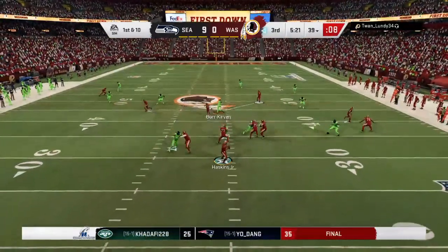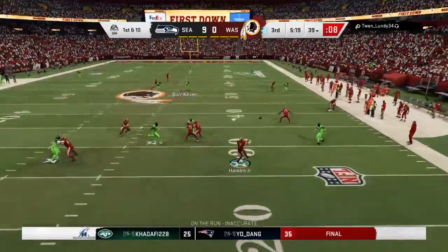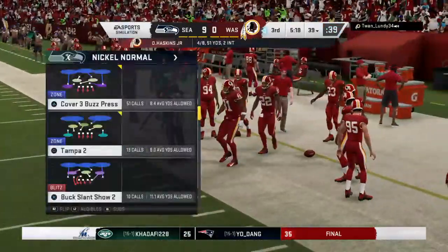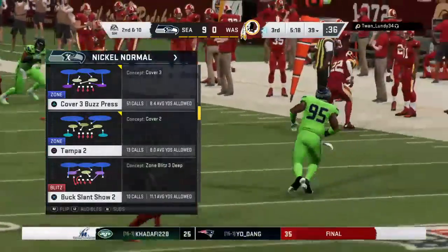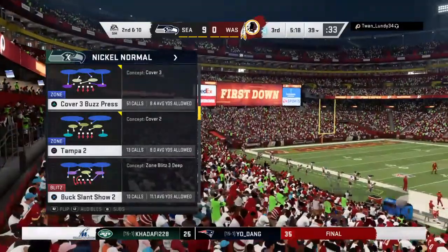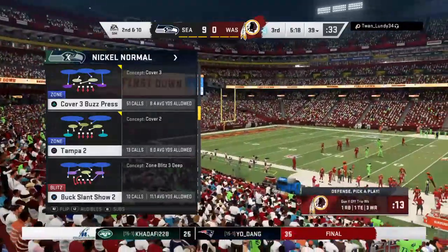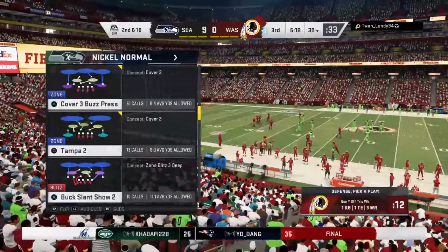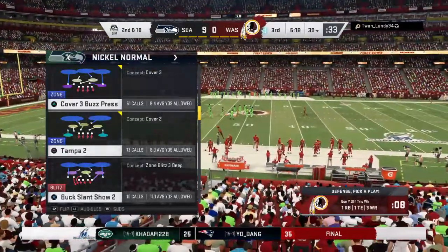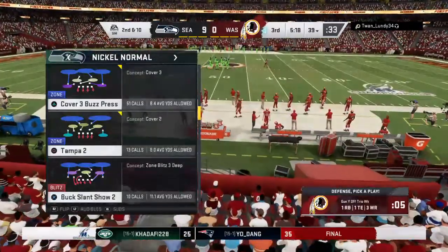On 1st and 10, it's Haskins. Flush to his right. Looking sideline, incomplete. Appeared to me he was just trying to find an open receiver and got forced out to his right. Had to come off of a guy downfield, try to hit his back. Unable to connect. Should have been an easier throw moving to his right, though. Yeah, much easier, obviously, for a right-handed quarterback. If he was going to his left, a little bit tougher. Exactly.